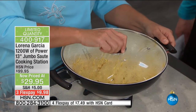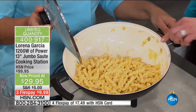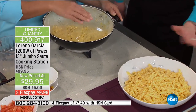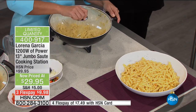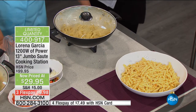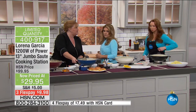It's so funny. You lifted that lid. All the macaroni and cheese that Chef put in this bowl, there's still about half left. Just FYI, that held a lot. There's still like half of the portion in the wok itself. And one of the things I love most about this is the fact that we talk about the temperature control, and the probe on this has actual temperatures on it.